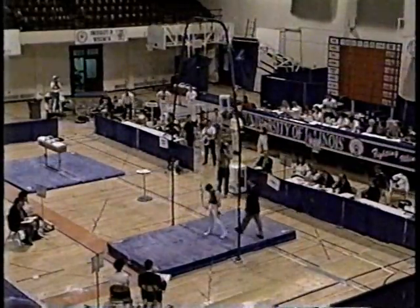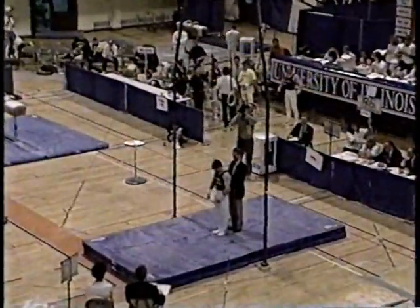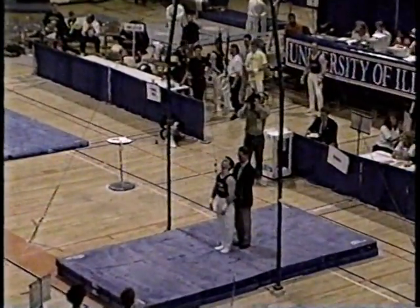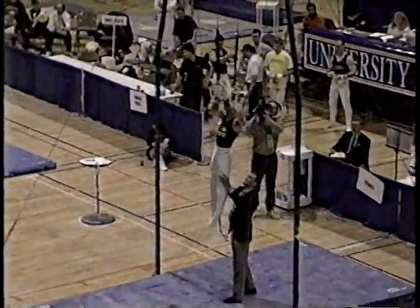And I guess it should be mentioned also that Mr. Dunn, the coach at Iowa, is a gymnast from Penn State. So I guess they kind of all feed each other's programs in the long run. Rich Briggs from Penn State on the rings.